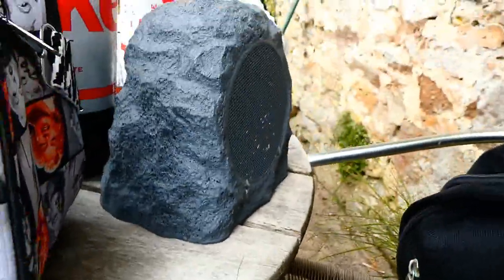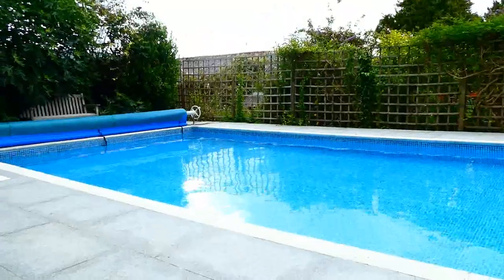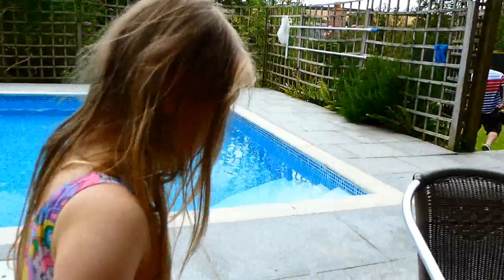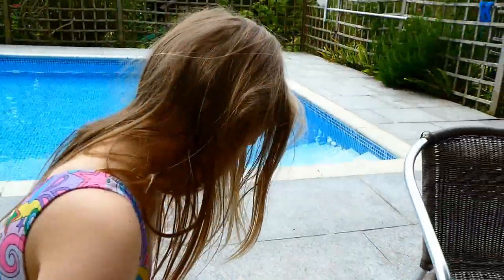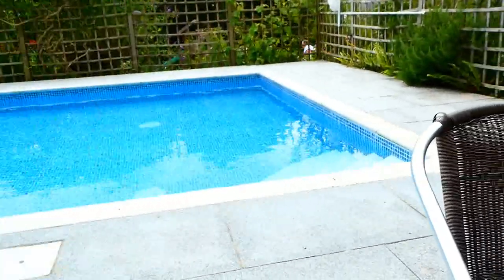Music, we can have some music on, put some rock and roll on. Is that a music box? Yeah, it's a garden one. It looks like a rock. There we go. And there's the pool. Come get in. Okay. Oh, okay. You alright there, Mum?